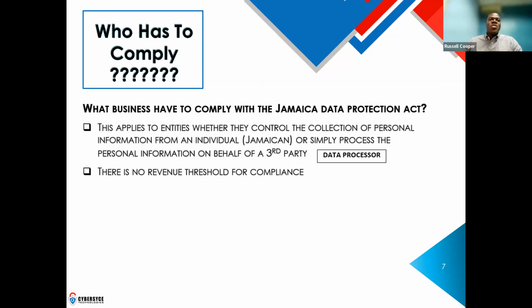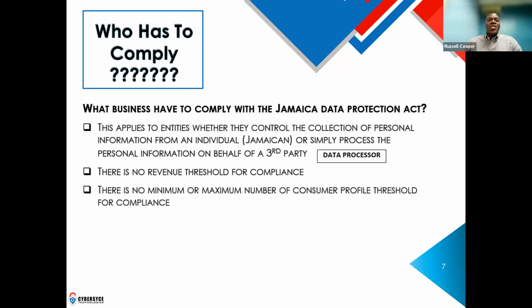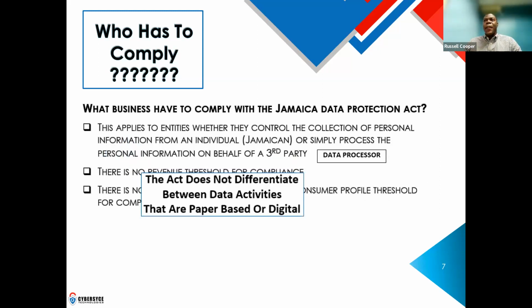Now, there is no revenue threshold for compliance. We have to remember that. It's important to remember that, because it doesn't matter how little money you make or how much money you make, you are still required to comply with the Act. There's also no maximum or minimum threshold of users or data subjects. As long as you process data for one individual, you have to comply with this Act, right?